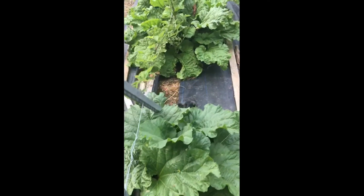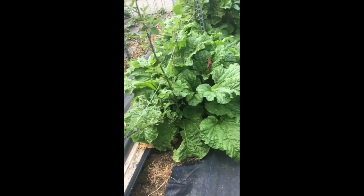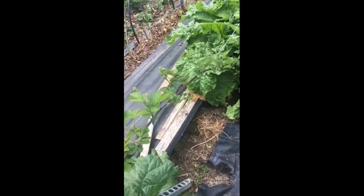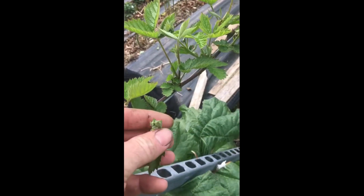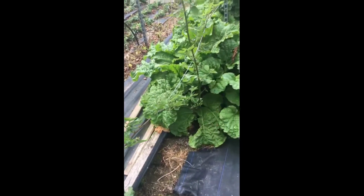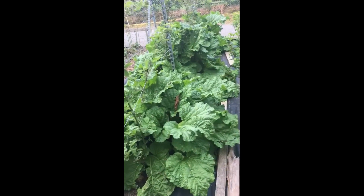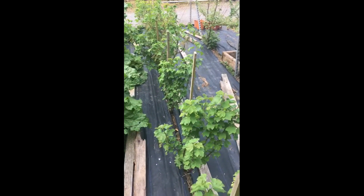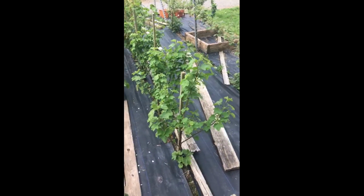And here in this section then we have 2 crops in the one area, so we have rhubarb, and we also have blackberries on top. And you can see that the blackberries here are just getting their first few flowers. So you'll find that cultivated blackberries, while larger as well, they flower earlier, so you have fruited earlier than the wild ones.